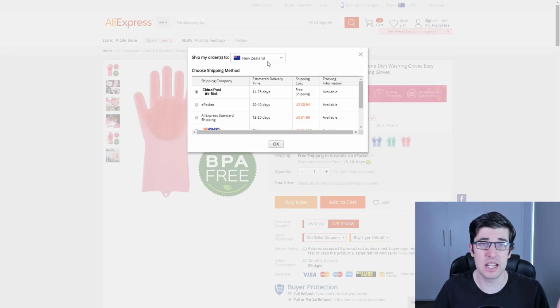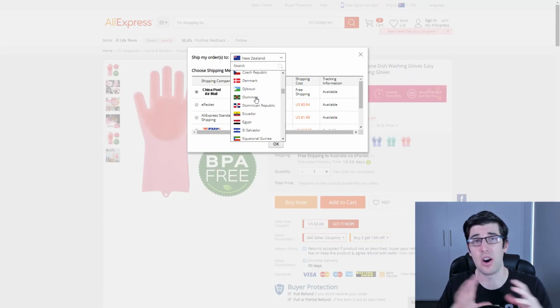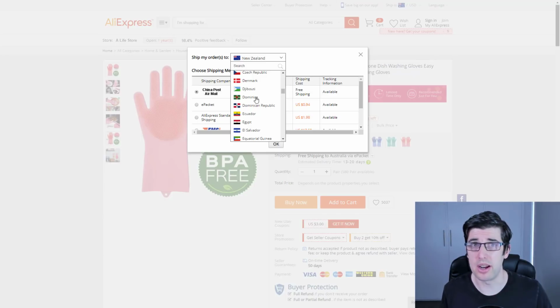Take New Zealand, for example. Look at that, even for New Zealand, ePacket is 20 to 40 days. And we can see that we've got China Post, which is actually cheap, in fact free, and it's faster and it's got tracking. So I recommend sticking to the big five. The big five have the biggest amount of money to spend and are the easiest to ship items to.